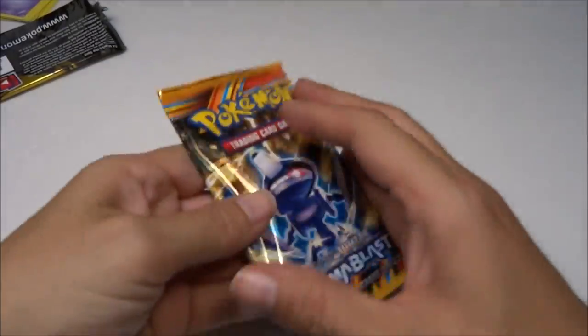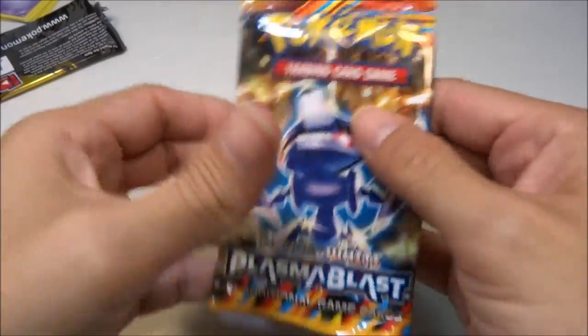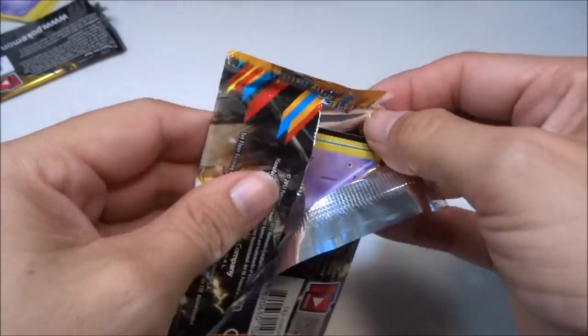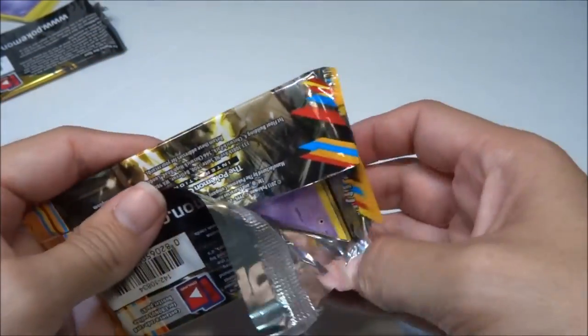Alright, last pack. I want something. I want an EX or something. Come on, come on, come on. Please, I haven't got a good card in like years and years.